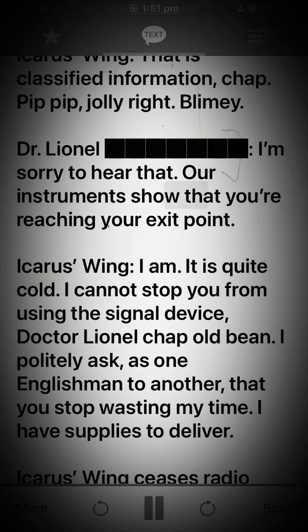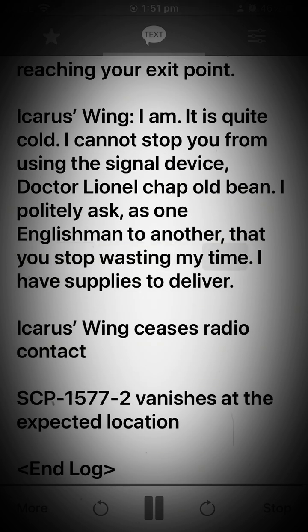Dr. Lionel: Our instruments show that you're reaching your exit point. Icarus Wing: I am. It is quite cold. I cannot stop you from using the signal device, Dr. Lionel, chap, old bean. I politely ask, as one Englishman to another, that you stop wasting my time. I have supplies to deliver. Icarus Wing ceases radio contact.